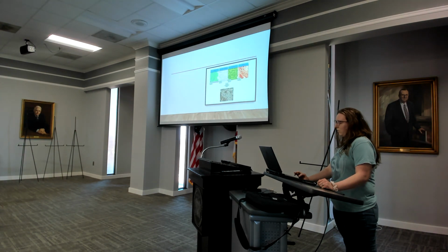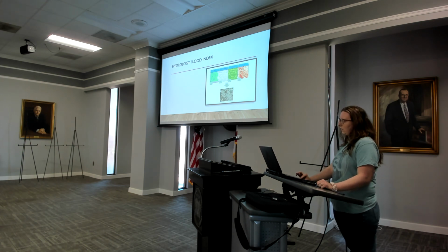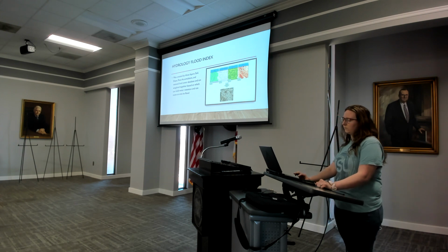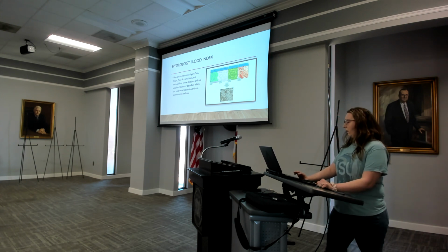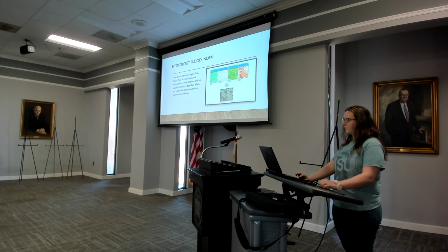So what I used instead of the FEMA flood-based maps, I created a hydrology flood index, which is based on soil, flow accumulation, national land coverage database, and slope layer, which are all weighted together. And because of these, you can see areas that can hold water retention that could cause an area to flood.